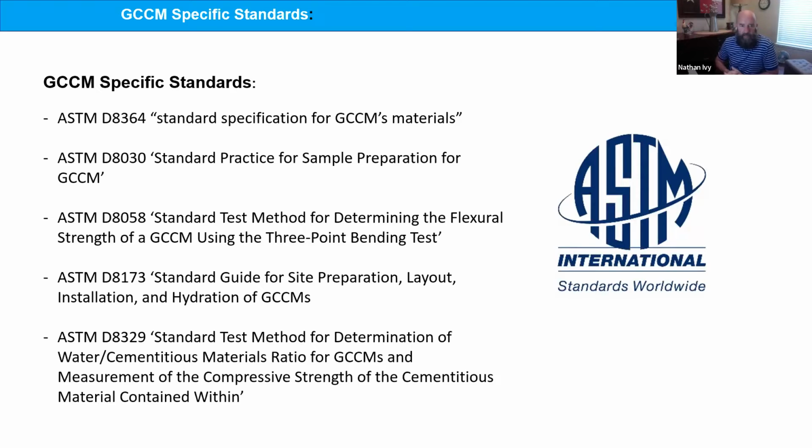D8173 is a standard guide for site prep and installation and hydration. Again, it was a relatively new class of geosynthetics. There were a lot of people that weren't familiar with how you prepare the site, how you join it, how you overlap it. So this is a standard guide that kind of gives you some of the basics for installing the material.